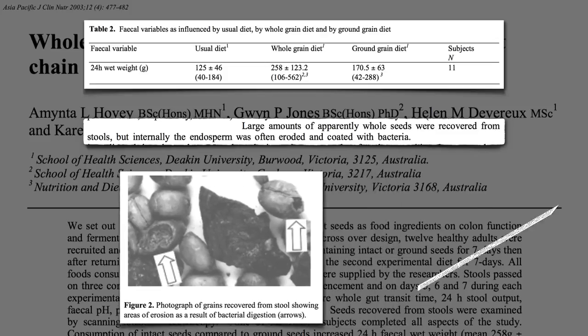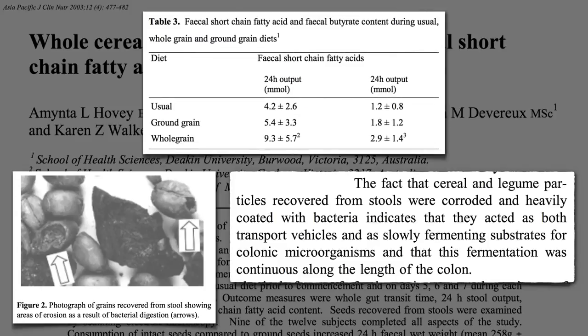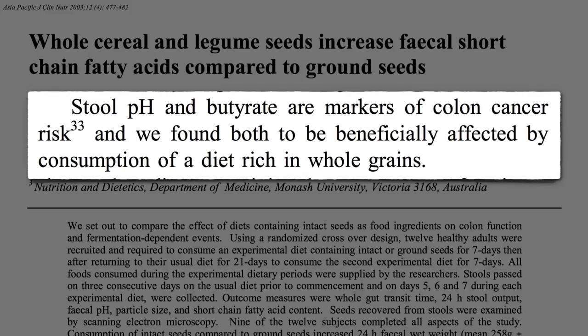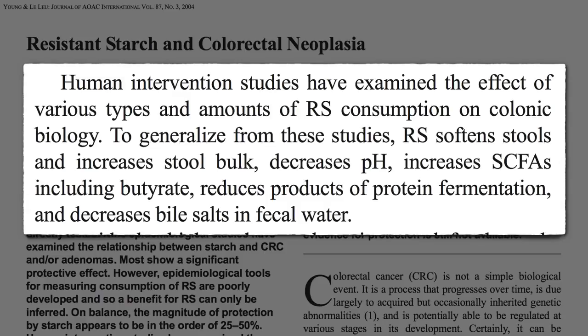The little bits and pieces left behind after we chew them transport all the starch and goodies straight down to our good bacteria, and as a result, stool pH dropped as our bacteria were able to churn out so many more of those short-chain fatty acids. And so, whole grains are great, but intact whole grains may be even better, allowing us to feed our good gut bacteria with the leftovers. Once in our colon, starches have been found to have the same benefits as fiber, softening and bulking our stools, and reducing colon cancer risk by decreasing pH, increasing short-chain fatty acid production, reducing products of protein fermentation, also known as products of putrefaction, and decreasing secondary bile products.